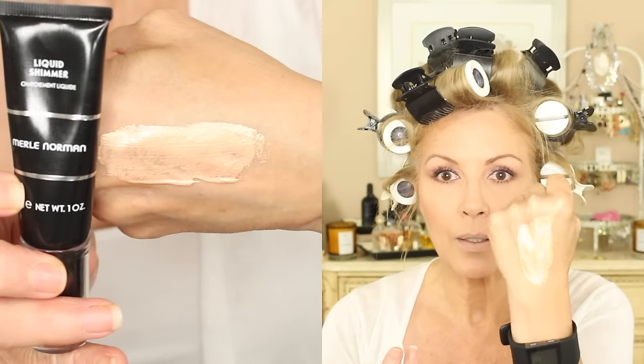So the next thing they sent is a, what did I do with it? I just had it, okay, here. The next thing I have is a liquid shimmer, because it is a very neutral shade. I will give you a very good swatch in a side-by-side. It lends itself to a beautiful peachy gold.